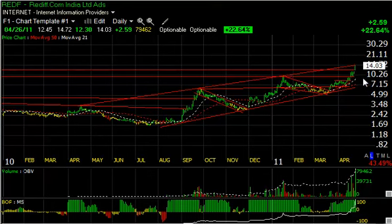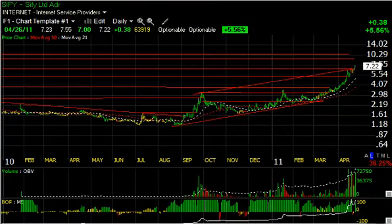But certainly a very symmetrical looking pattern. 1, 2, 3, 4, fifth wave up. And on heavy volume could cause the stock to back off and consolidate here, but momentum strong enough to carry it a bit further, perhaps 15, 16 zone.